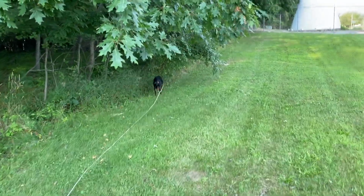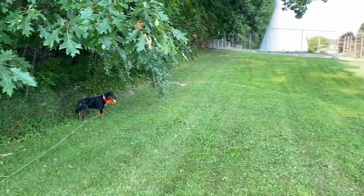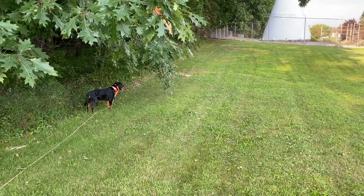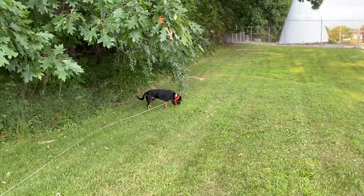So as you can see, he's come to a dead end. I have a slight breeze right now. You can see the leaves moving. So the scent is behind us, so he needs to backtrack and get onto it.